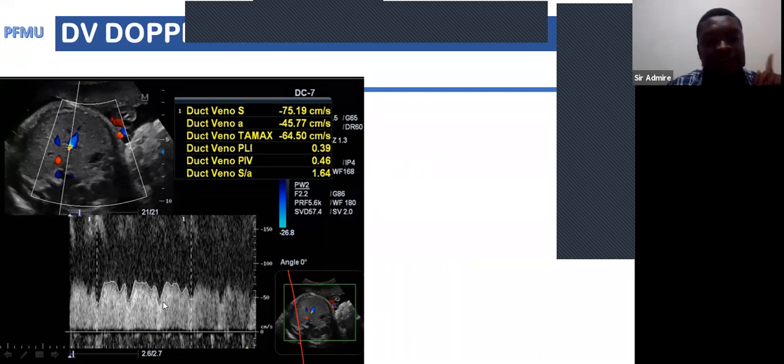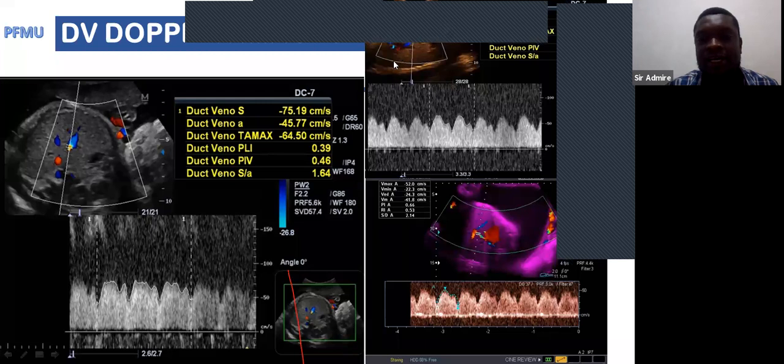And what we were referring to earlier on when we were talking about absent or reversed A wave is that depression. So that's systolic, that's diastolic, and this depression is the one which we refer to as the A wave. Those are sections now in the sagittal sections showing the same vessel.